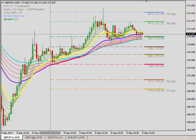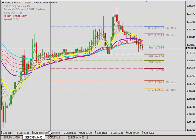Going over to take a look at the pound CAD. Pound CAD had a pretty strong move up as well today. We saw some weakness in the CAD on some worse than expected housing numbers, and so this made a little bit of a move up, coming across the buy entry level, made a push up to buy target number 1, came back, gave an opportunity to reset and step back into it.